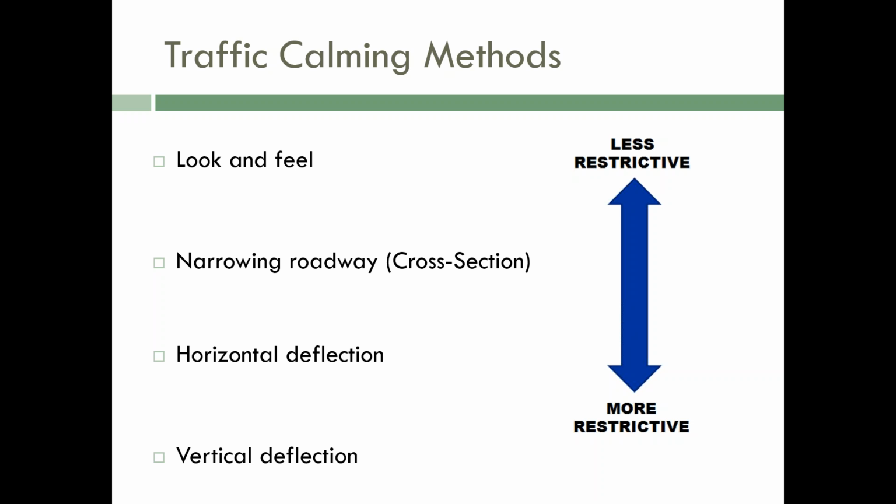Sure. I think you always start with look and feel. And I'm going to say this with a little bit of hesitation, but to some extent, the more horizontal and vertical deflection you need to add later is a reflection of maybe you didn't get the look and feel right in the first place. But that said, there is a place for that.